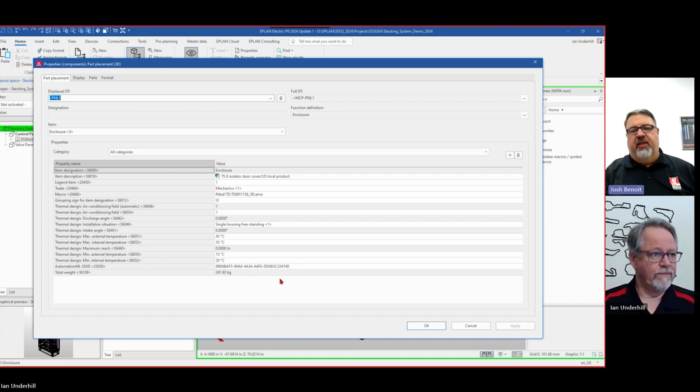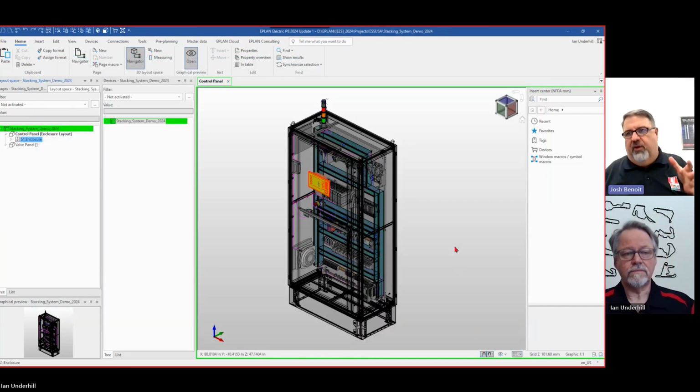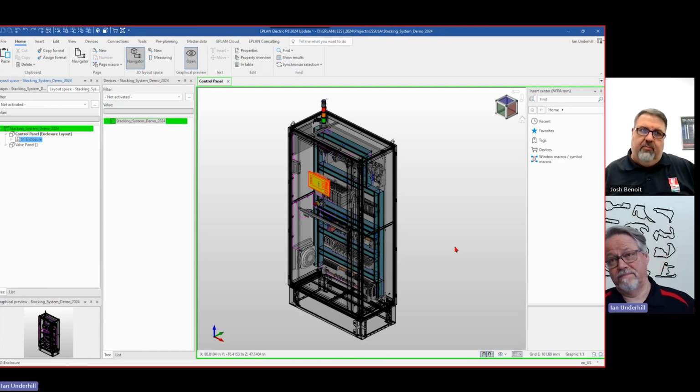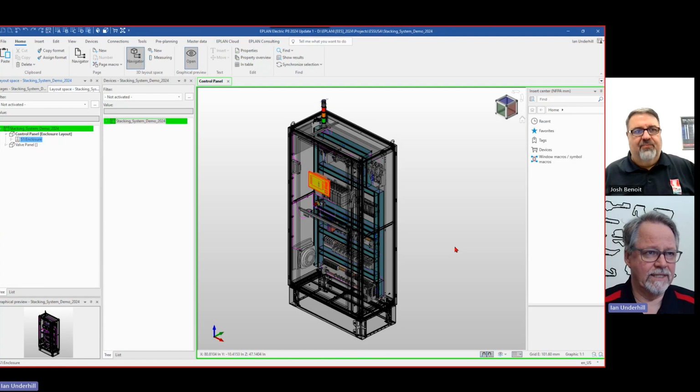Whenever you see the amount of weight for this whole panel, what is that used for? Is this purely for shipping? Honestly, I don't know how you would use this except when you're trying to transport it. That's obviously the most obvious one. When I'm getting this panel from wherever it's being built to wherever it's going, logically it's important to know how heavy it is for shipping.